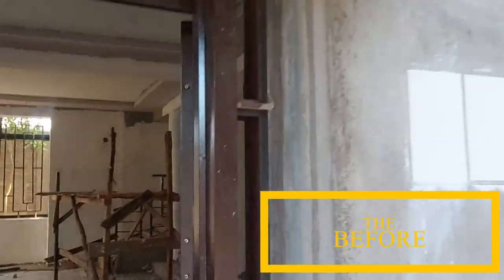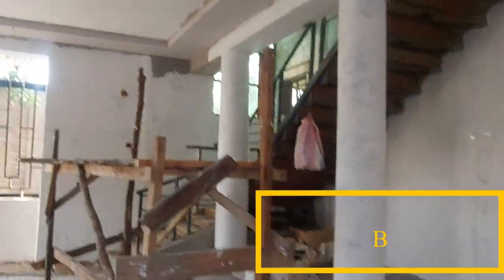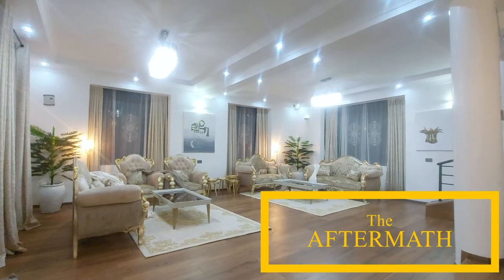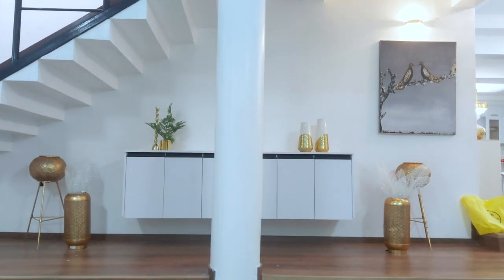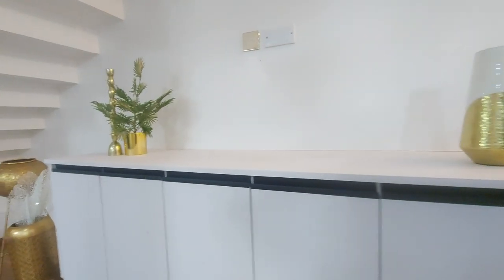So here's a brief walkthrough of what the space looked like before. And the beautiful aftermath that it has just turned into. Sometimes the transformation in these spaces, even to me, is so shocking. Wow.